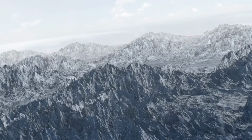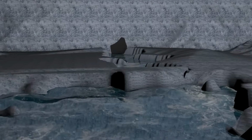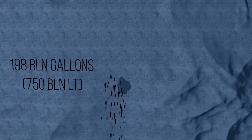But where do they drain? The ocean, of course, and it drains a lot. A recent study, co-authored by Fricker, found that the drainage of one lake flushed as much as 198 billion gallons into the ocean in only 3 days.